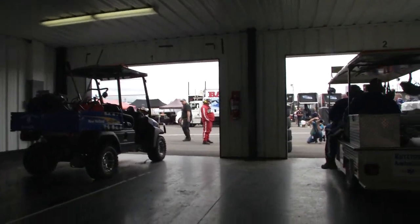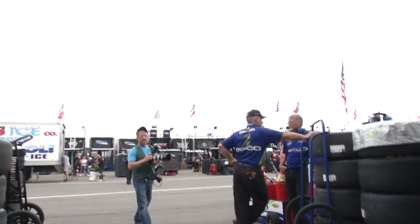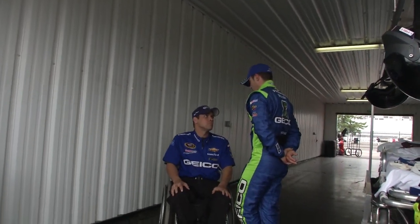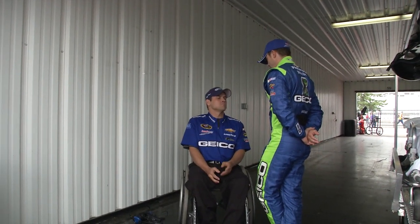Okay, walking through the dark area, the garage area here to the other side. I see the Geico crew here. Oh, that's because the Geico driver is right here, and that is Casey Mears, speaking with his crew chief, Butch Barker.